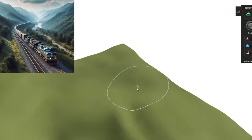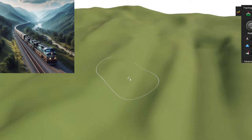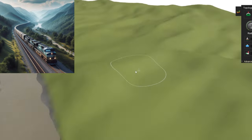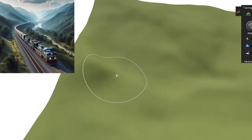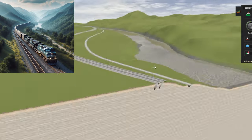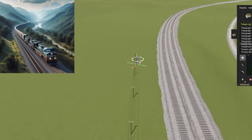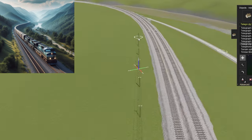So this is where it is good to go back to texture a little bit and just make sure nothing looks too crazy over here. But overall, a little bit of time with the smoothing tool and you can get all this situated, and everything should be just fine. But at that point, I think I was pretty happy with the mountains on that side.